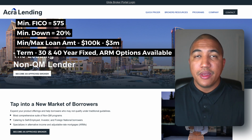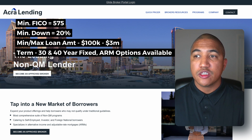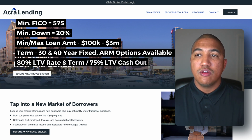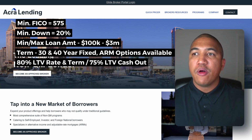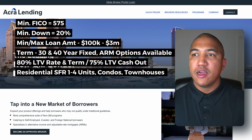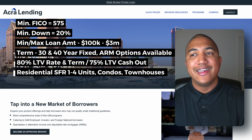Term options are going to be 30-year and 40-year fixed rate mortgages, and they also have adjustable rate mortgages available for all borrowers. Now, the max loan to value ratio for rate and term refinances is also going to be 80%, with a max cash out loan to value ratio of 75%. Property types allowed with ARCA Lending are going to be single family residences, 1 to 4 units, condos, and townhouses.